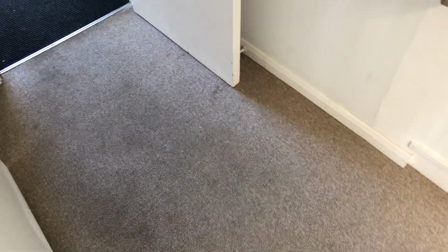We've got some more commercial carpet tile cleaning today. And as you can see, this is the main walkway into an office. Lots of dirt compacted into those tiles. Going to need flushing.